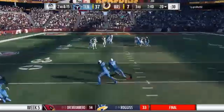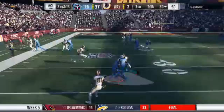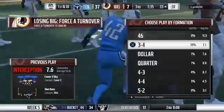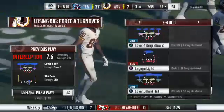Oh, and a bad throw there. It's intercepted. Picked off by Carl Joseph. And they have the football and will set up shop at the 33-yard line. First possession of the third quarter, an interception, so maybe a second-half tone setter.